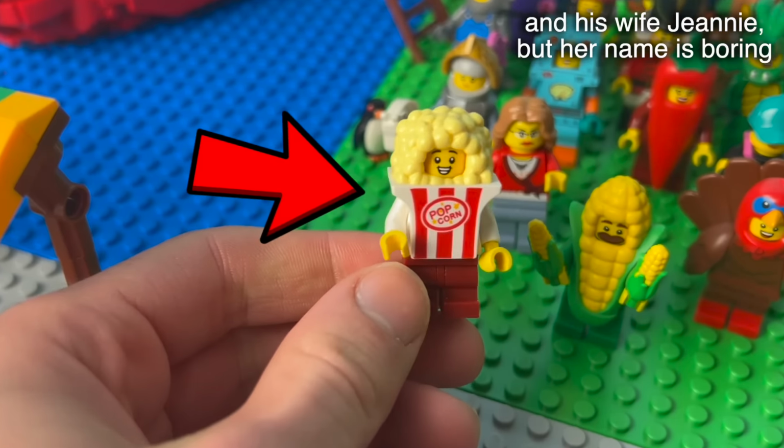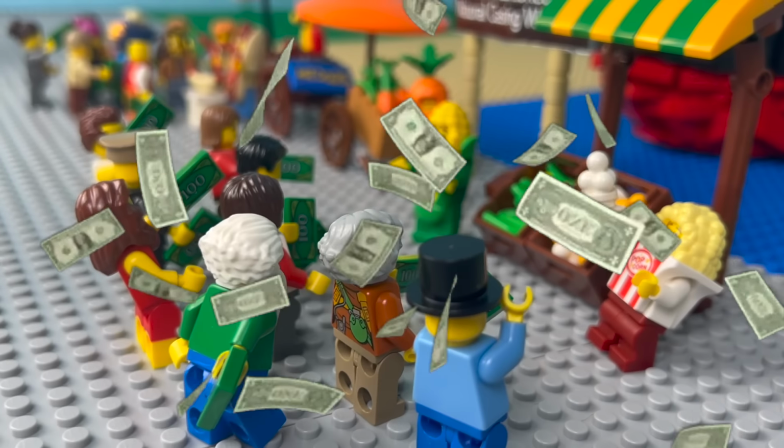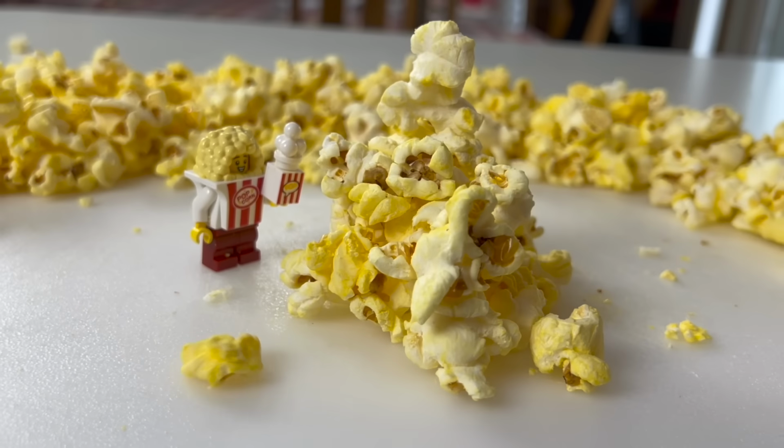including his son, Cornelius. They've got an adorable little father-son stand thing going on here, attracting tons of customers. And you know what that means, Lego popcorn. Except you can't cut it without everything just disintegrating, and the only thing you can really build is a pile.